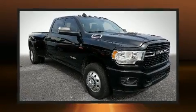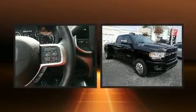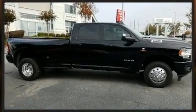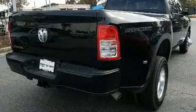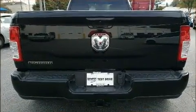The 2019 Ram 3500. This four-door, five-passenger truck is ready to drive off the showroom floor. Under the hood, you'll find a six-cylinder engine with more than 300 horsepower, providing a smooth and predictable driving experience. A turbocharger is also included as an economical means of increasing performance.